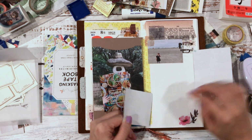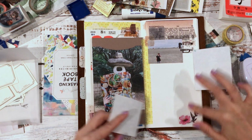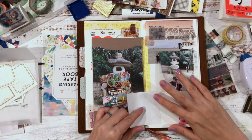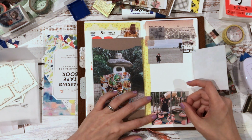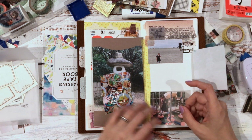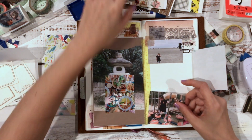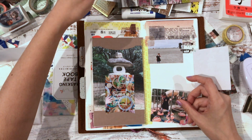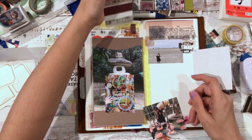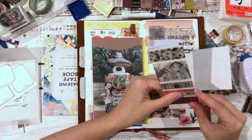I think I'll leave both of these as tip-ins, just so that I can journal a bit more here. Of course, if there's not enough journaling space, I'll just have to add some more paper, but I journaled already a bit in my Hobonichi about this event, so I think I should be okay. I'm not a huge writer anyways, so let's add some simple one here.